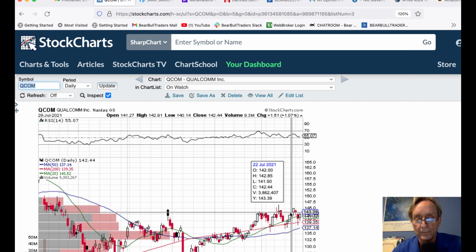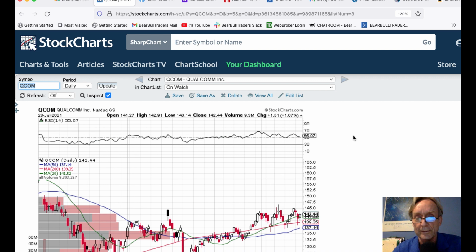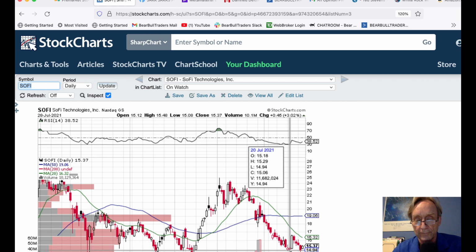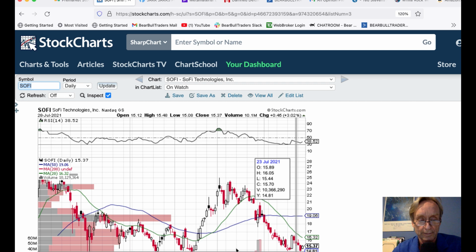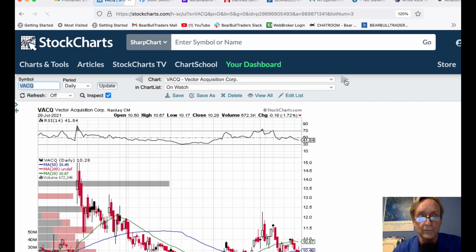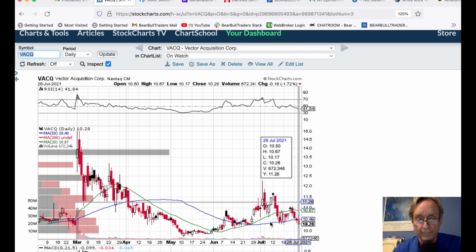Qualcomm reported after the close here today. They had good numbers, so I suspect they'll be strong tomorrow. Let's watch that one. Again, we're keeping an eye on SoFi. It still looks like 15 is a double bottom here, which is levels here, so I may take a small position in that tomorrow if we can hold there.